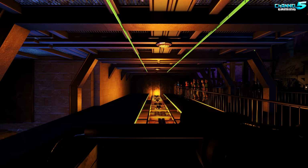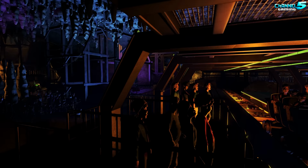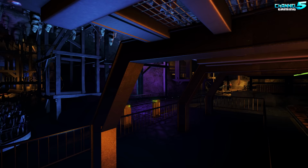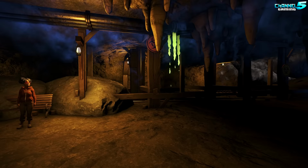Wow, very atmospheric, very cool lighting and interesting cave networks there. Again, compared to the previous experience, I felt like maybe just a little bit of audio could go a long way. It's meant to be a little bit more chilling and atmospheric and spooky. I think just having a little bit of that speaker work, or an eerie song choice on the coaster could have definitely gone a long way.